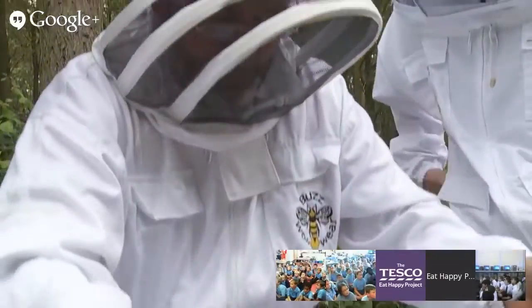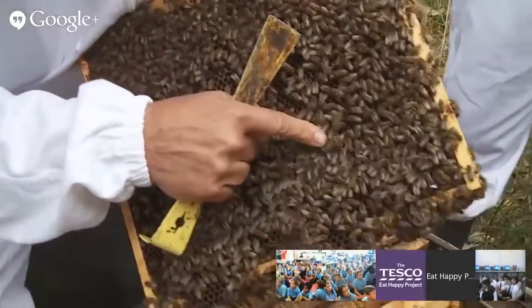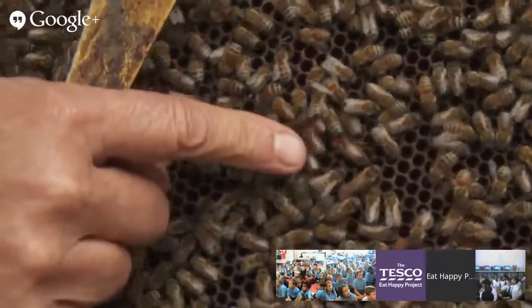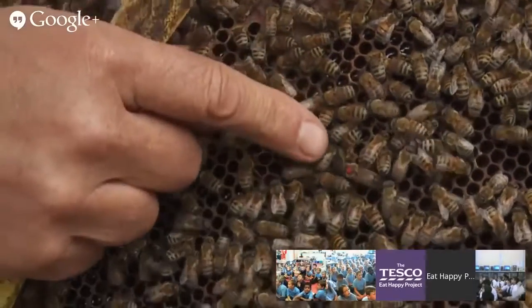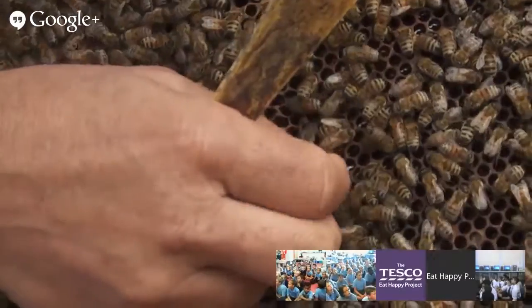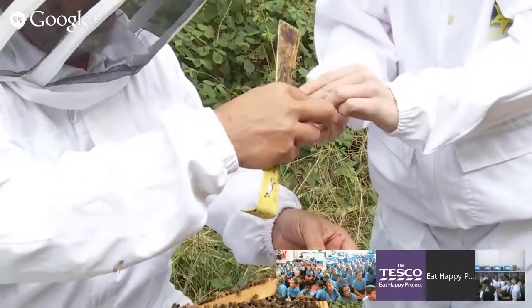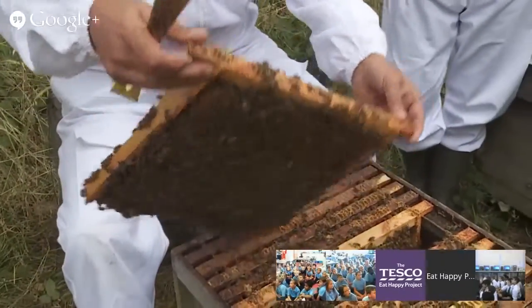There she is. Okay. Oh. Let's turn it round so you can all see. Oh wow, yes, with the red dot. And she's a lot bigger, isn't she? Yeah, quite a bit bigger. And she's just looking for somewhere to lay eggs. What I'll do is I'll give her to Rebecca to hold carefully so we don't lose her, and we can go in and see if we can find anything else of interest in here.